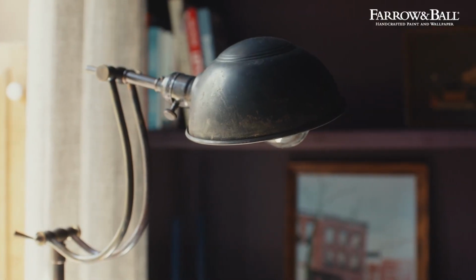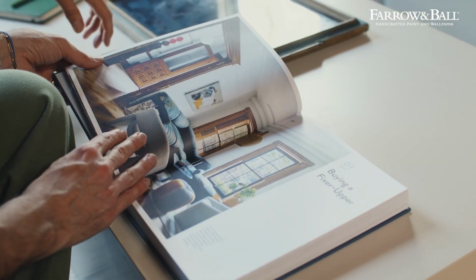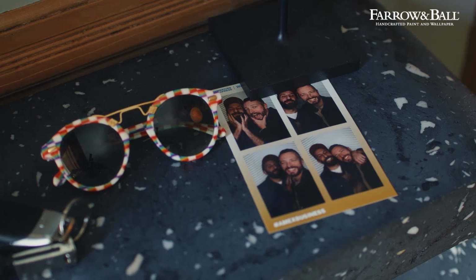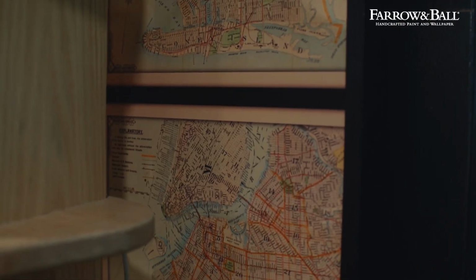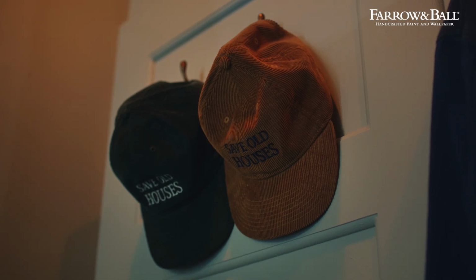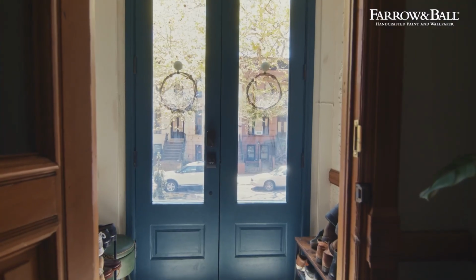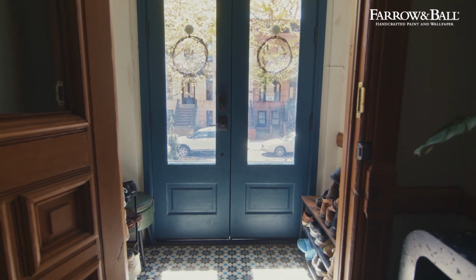We are interior designers and renovation and restoration project managers. We're otherwise known as the Brownstone Boys, and we live in Bed-Stuy, Brooklyn. We both grew up outside New York, and we always watched Sesame Street as a young kid and dreamed of living on a brownstone street. So Barry and I would spend countless nights walking down brownstone streets in New York and always fantasize about living in one.